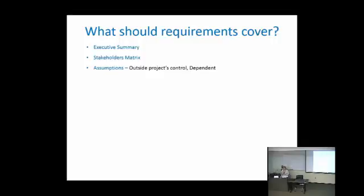It might be dependency on another project that's in flight. Maybe we're going to be processing website orders, transactions, and we're dependent upon the marketing folks getting the website up first, and our piece is only the transactions themselves.